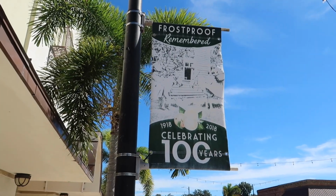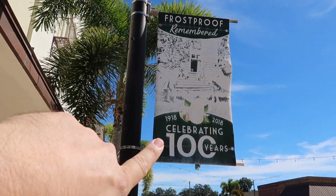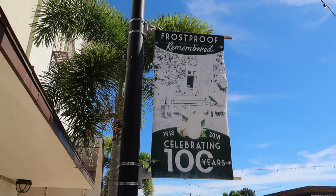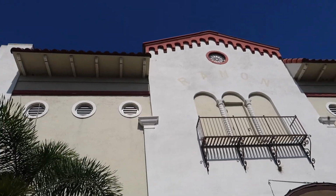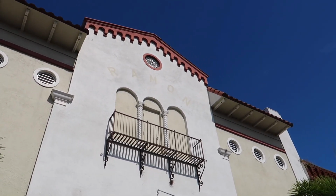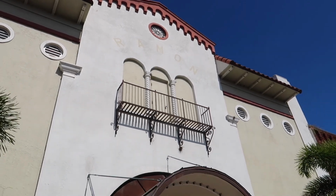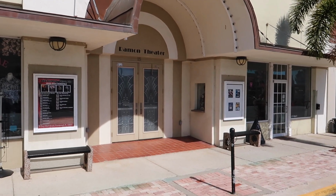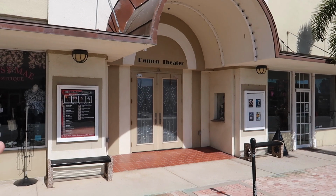This sign's been hanging here for 5 years. Check this out. They celebrated 100 years in 2018, 1918 to 2018. Remember Frostproof. And I love old theaters, and this one, there's a little gym here, and it looks like it's still operational in great shape. This is the Raymond Theater, R-A-M-O-N, possibly pronounced Ramon. 15 Wall Street, and they still have concerts here.